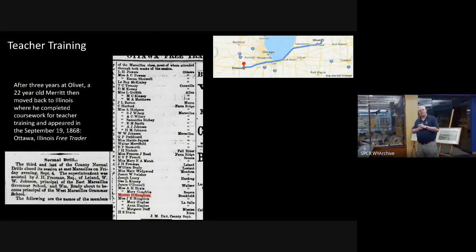Houghton, after attending all of it for 3 years, went west back to Illinois, where he went to the normal school and graduated in 1868. Now, if you graduate from a normal school, that makes you a teacher. So he basically finished his teaching training, and we can see him as part of the graduating class here.